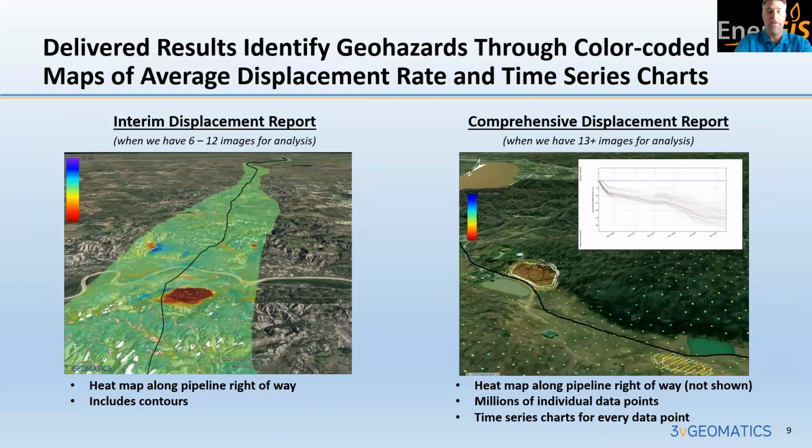So this is what the reporting looks like. Essentially, once we've got 6 to 12 images acquired, we can generate what's called an interim displacement report. As you can see on the image on the left, the black is the center line. The yellow is the areas that aren't moving, and the blue and red are the areas that are moving. So we automatically generate contours that indicate any kind of ground movement that can affect the integrity of the pipe.